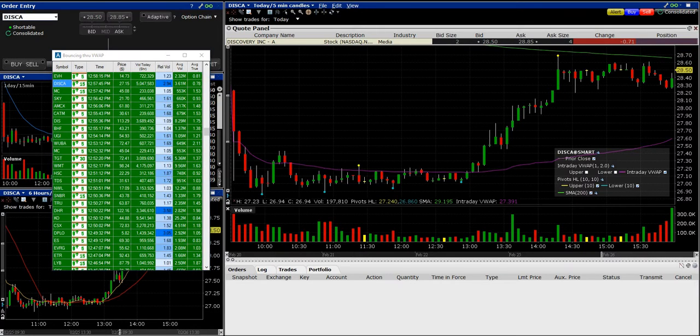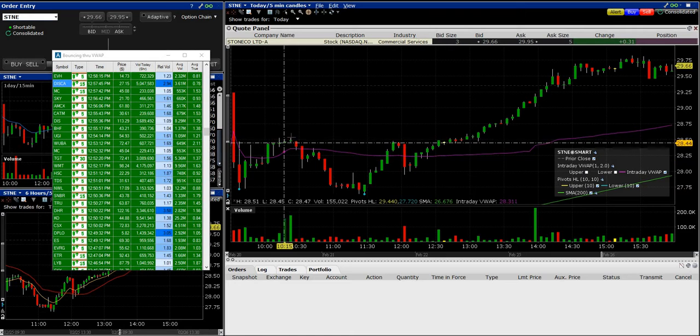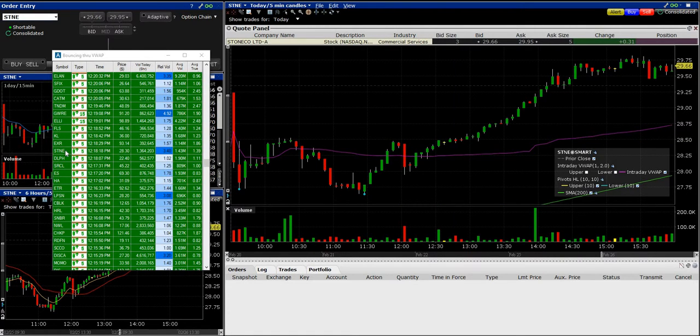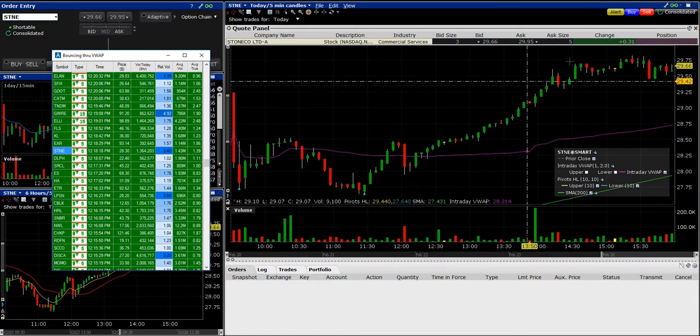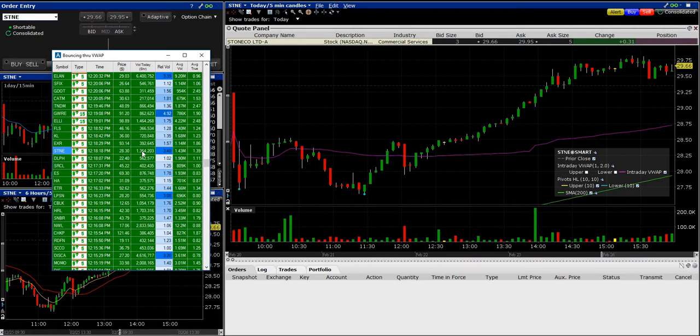And then one last that I really liked was StoneCo. Down on the day, broke back through VWAP, failed it, broke back through VWAP again, failed it. So this is the third break of VWAP, especially significant. Right here is probably where you wanted to get in. I don't know where this showed up on my scan. Yeah, so this showed up at 12:18, so around here. That would have been a great place to get in. 28.34 all the way up to 29.81. It's almost $1.50. That would have been beautiful. Anyway, those are the trades I had, and the ones I didn't take, which I wish I did.